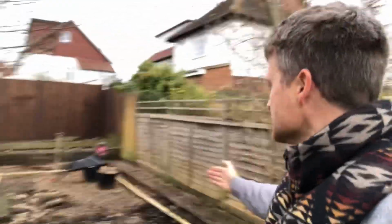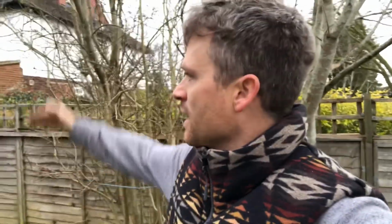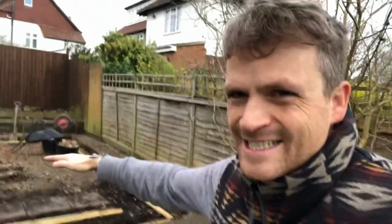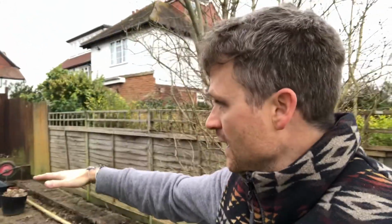Now, because I'm sort of within a metre from the neighbouring fence and I've not gone through planning permission, I've gone through permitted development, I can build up to 2.5 metres high, which means I need to get the base of this garden room down as low as possible to benefit from as much internal height as I can.